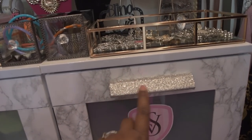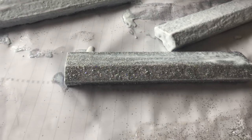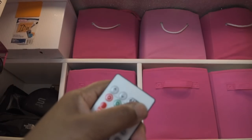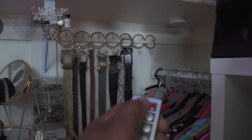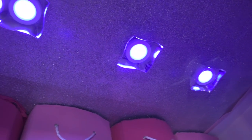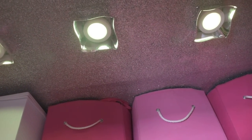Now I did custom make these knobs by hand with glitter. So the lighting can cut on and off using this remote. It's the little puck light as well, runs by remote. So the lighting also changes colors. So that is it for my closet.